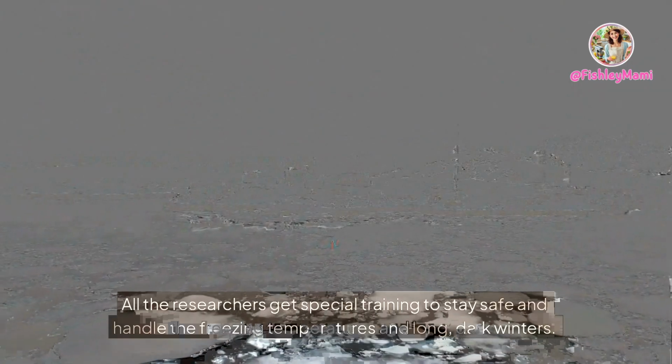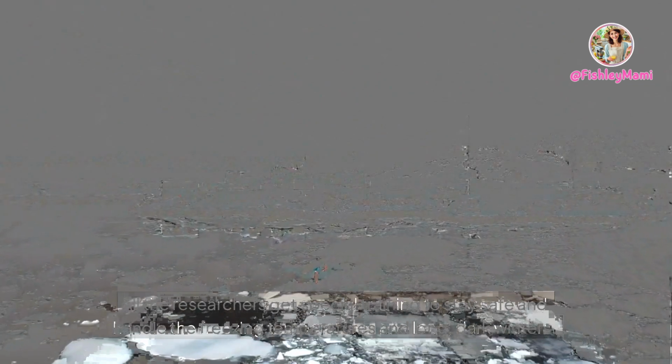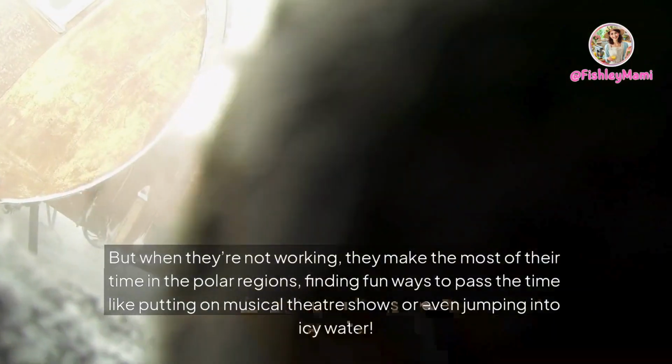Life at a polar research station is tough. All the researchers get special training to stay safe and handle the freezing temperatures and long, dark winters. But when they're not working, they make the most of their time in the polar regions, finding fun ways to pass the time like putting on musical theater shows, or even jumping into icy water.